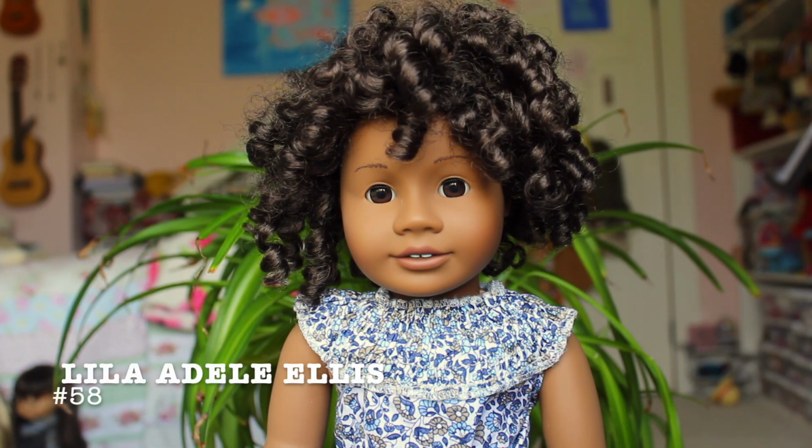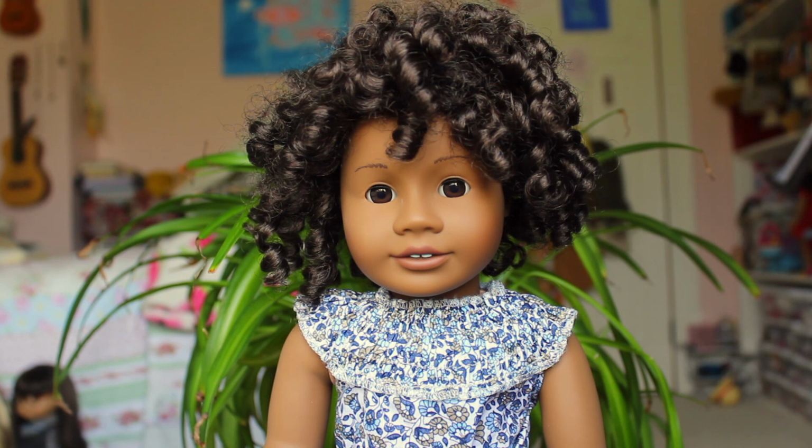Next we have Lila. Lila is number 58. I picked her out at the pop-up store in Detroit. It was the day that Melody was released. My cousin got Melody and I got Lila. So she is very special to me for that reason. It was a super fun trip that we took with our moms. My aunt and my cousin, and then me and my mom, we all went, and it was a super fun day. So she is one of my favorite dolls.